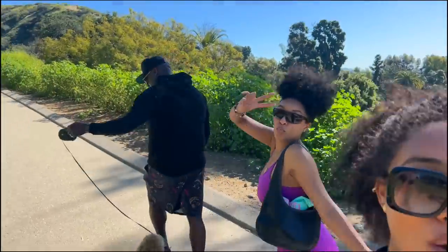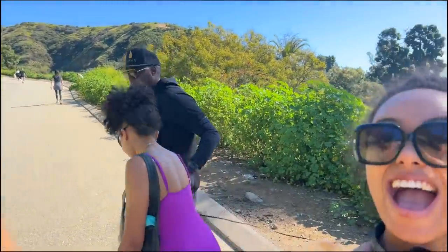See you tonight. We just got to Runyon Canyon. Everyone say hello. Hello. At the beginning. We just got to the top. The Hollywood sign is in the back.